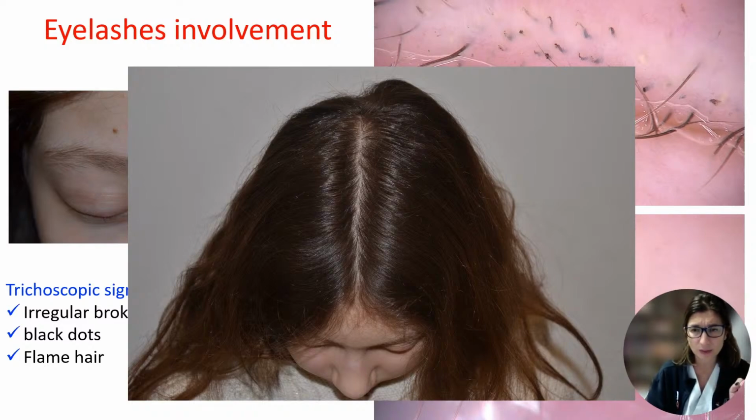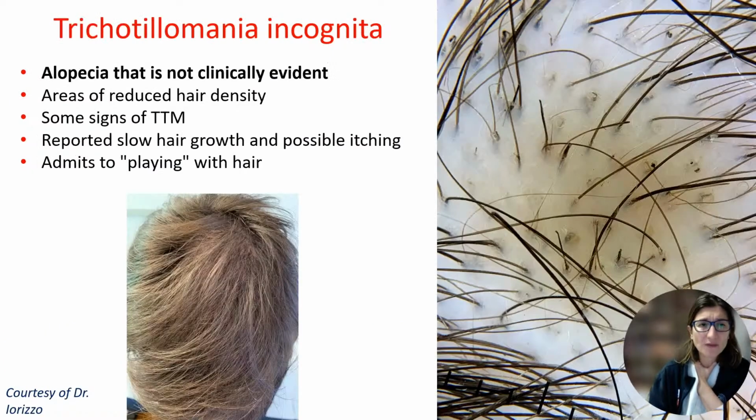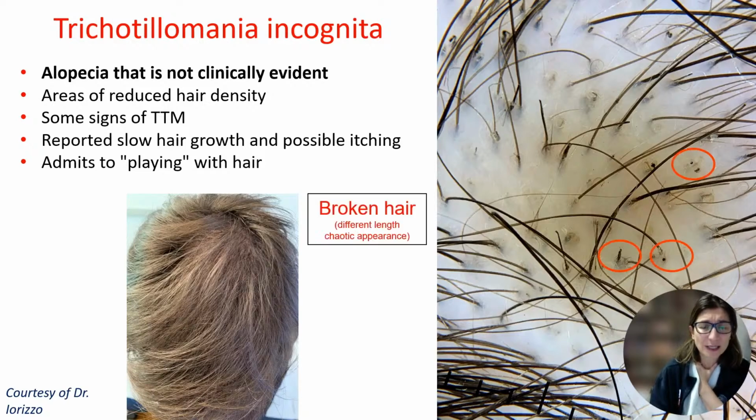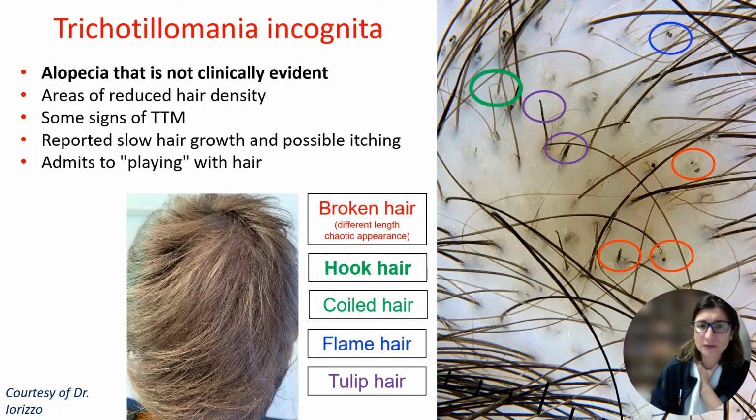Another important site is the beard. You can see the typical sign is round hemorrhages around the stems. This is a chaotic appearance. It's very easy because it's not easy to pull out a beard. And finally, it's possible to have trichotillomania incognita. Don't forget, it is not clinically evident, but all the signs of trichotillomania are well present, not in a patchy area but diffusely, and we can see the typical signs.